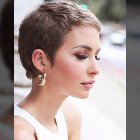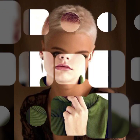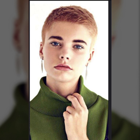Different ideas of hairstyling in low maintenance. Some ideas of spiky hairstyles. A beautiful collection of messy hairstyles. Mostly ideas in low maintenance, spiky and messy hairstyles. But in today's collection, some ideas in fine hairstyles with undercut.